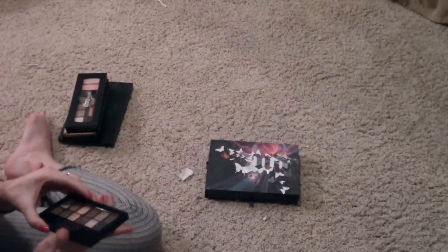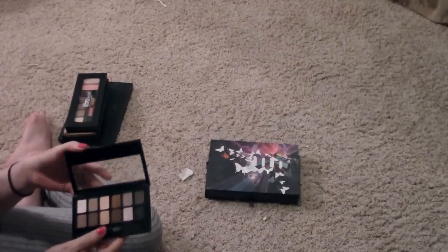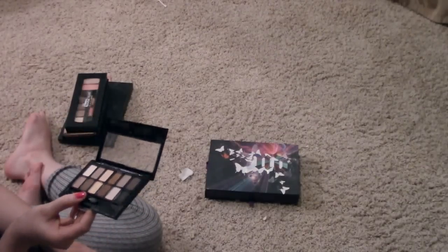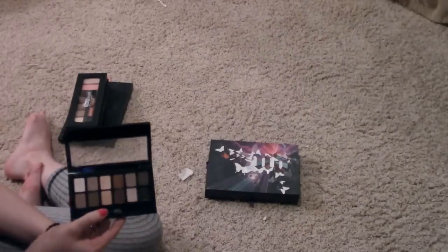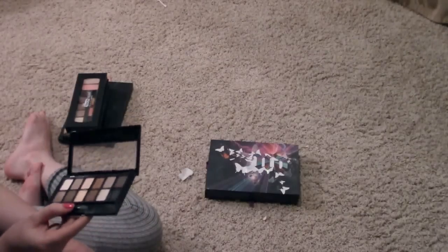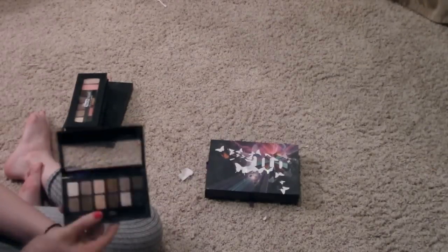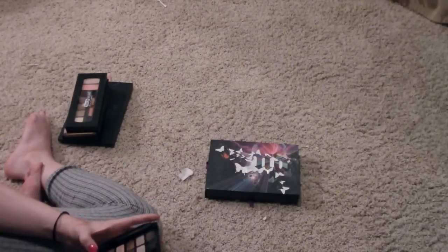The Nudes by Maybelline. This is an okay palette. It's good for the drugstore, I guess, but it's not anything amazing. I really don't love these shadows. I used it once for a tutorial, which I never actually ended up putting up because I wasn't happy with the look. And then I used it once on a friend, and I just haven't used it since. So definitely going to give that away.